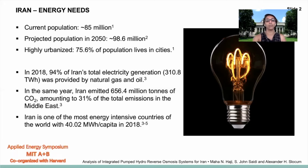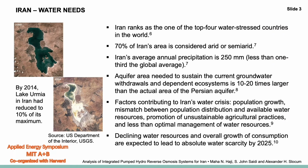Growth in population will lead to a growth in energy needs, and energy generation driven by oil and natural gas will lead to increased emissions of carbon dioxide, which in turn will exacerbate existing environmental and health issues in the country. In addition to Iran's energy needs, water scarcity is a growing issue for the country, where 70% of its area is considered either arid or semi-arid.